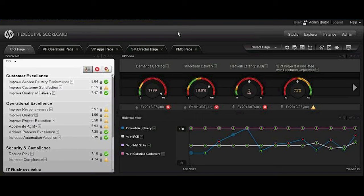What you'll notice here, I have 5 pages that are visible to me. The first one is the CIO page, the second one the VP of Operations, VP of Applications. I have a Service Manager Director page, like a Help Desk page, and then a PMO page. Typically you would have 1 page per user. You have complete control over how many pages you want to create, as well as whatever content you choose to display on that page. And you can then decide, from a security perspective, who gets access to which pages.